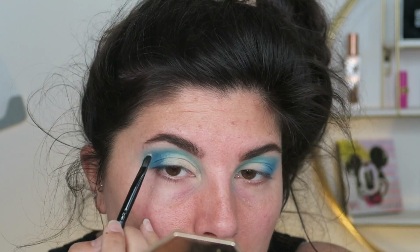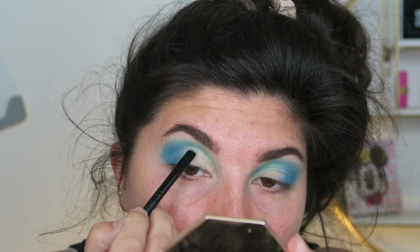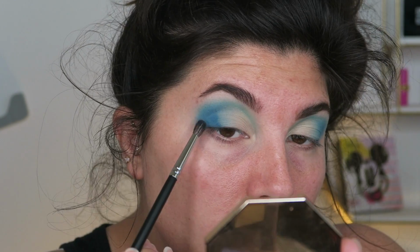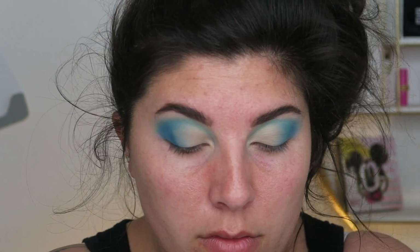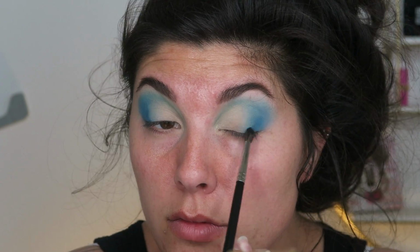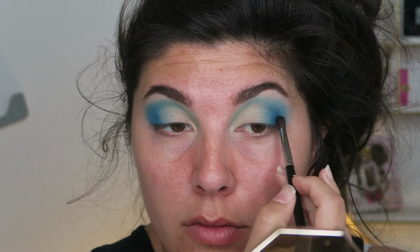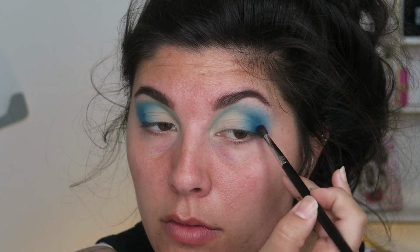And then I will set that with a translucent powder before I do any blending. That is the only tip I personally have for you. And then of course, now that I've got that laid down and powdered up, the concealer is not wet, I am adding a little bit more of that dark blue to deepen up where I want it to be darkest in my outer corner. Then I'm going to start going in with the lighter blue Lava Lamp to blend that into my cut crease so it is not a harsh stop.